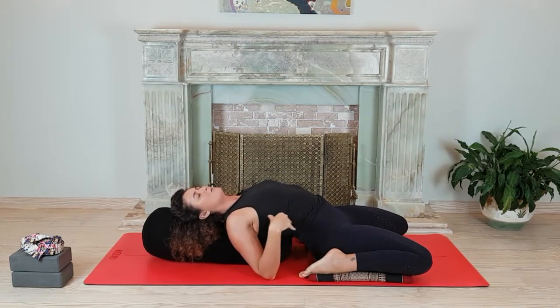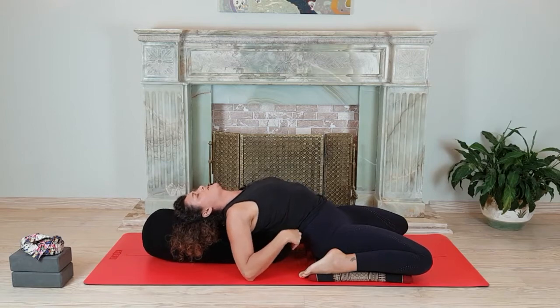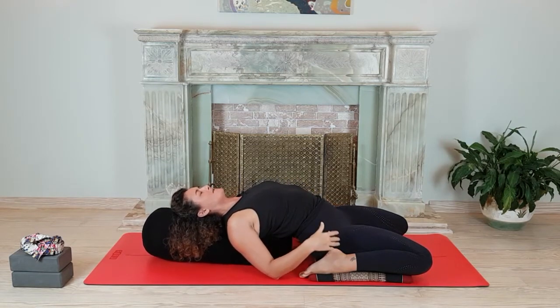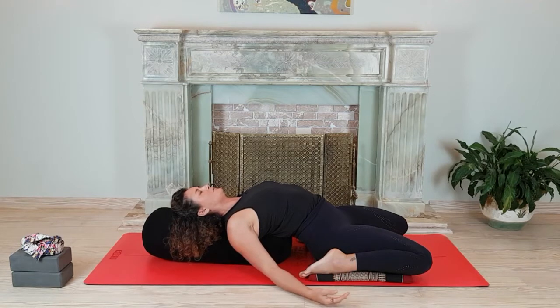If you need, put more pillows. This can be a big stretch for some of us. I know my body likes to really ease into stretches like that. Even if you're super comfortable with lying flat on the ground like that, I would still suggest to use a pillow just to feel the comfort, the softness of it.